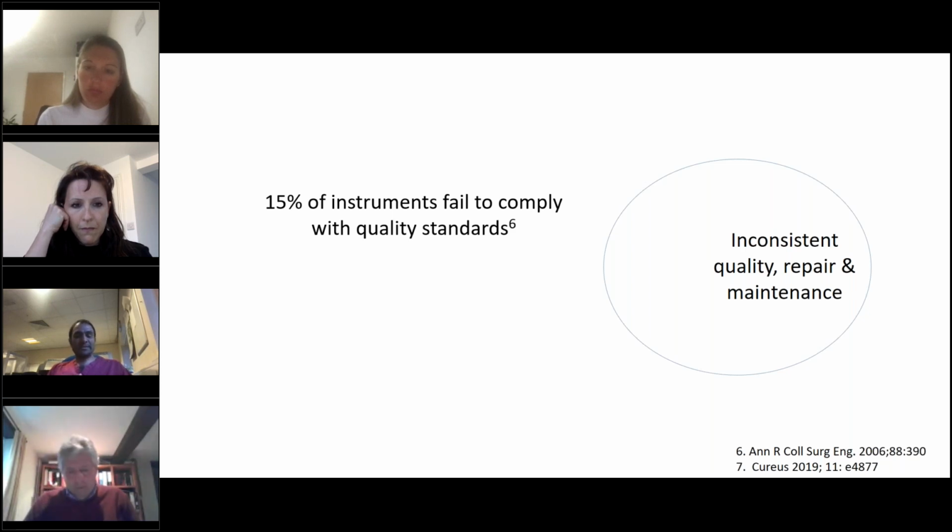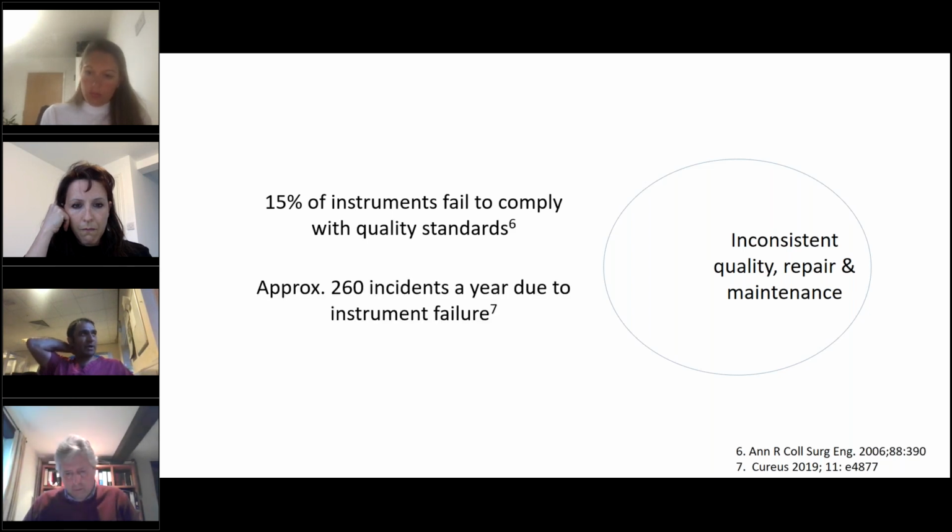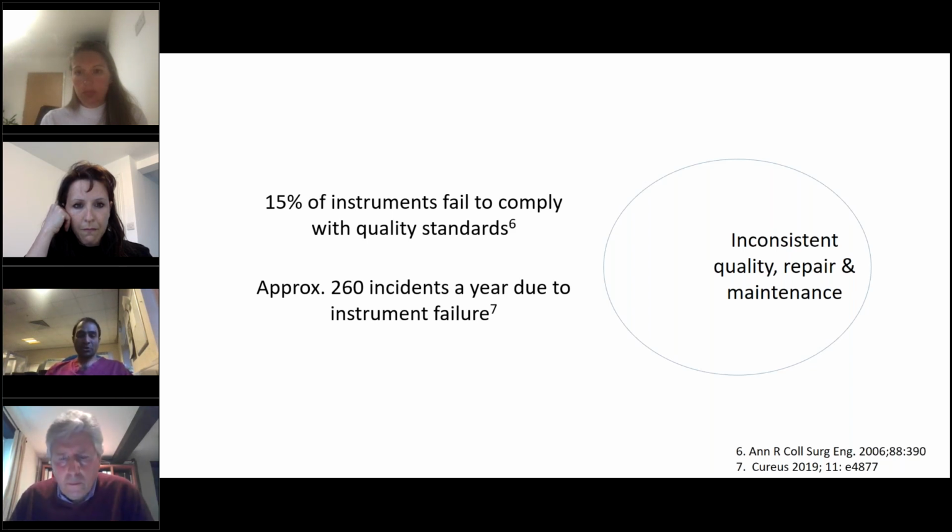And there's problems with maintenance. So Tom Brophy, who's been a real pioneer really in surgical instrument repair from BART, has shown that around 15% of instruments fail to comply with quality standards when examined under a microscope. These were instruments that are in use. And there's also reports on the National Reporting Service of around 260 incidents a year due to instrument failure. That's bits falling off, things not working the way they should. So this is a problem.